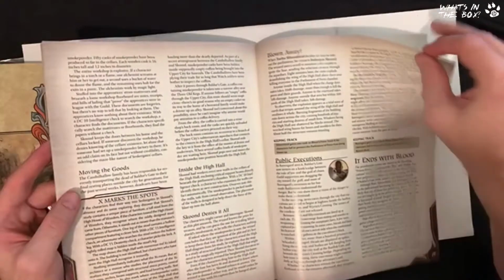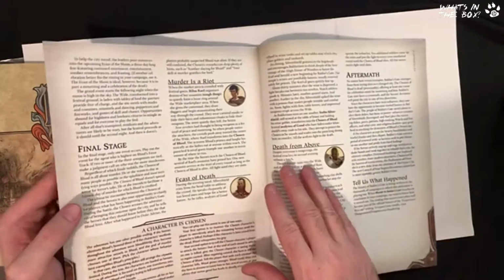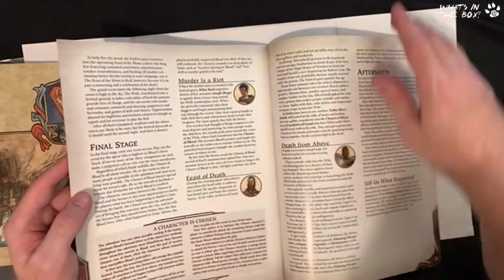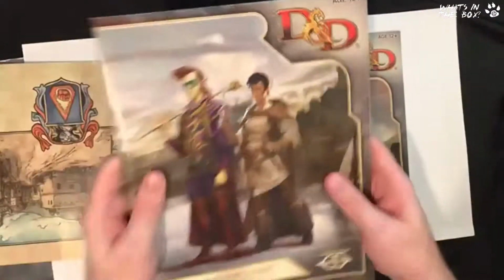It's a good size. And you get these 3 kind of stories going through. You could just pick one. Whichever route they pick, you could just follow that. It'd be nice and easy. Okay, so that is book 1. This is the campaign guide.